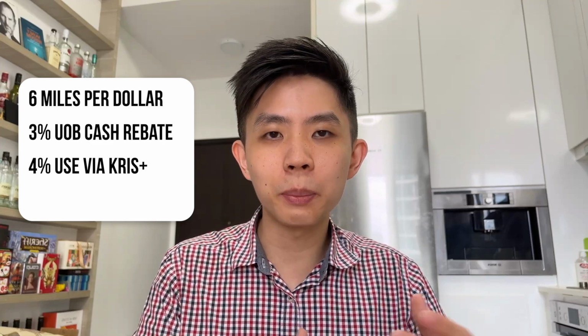And even if you're not that into miles, you can actually use this card's earn rate to get you 3% cashback. Now that may not be very fantastic, but the miles you earn can also be spent on things like Chris Plus, and therefore the earn rate is now closer to 4%. And if you use your miles as cash on Singapore Air or Scoot flights, you can get as much as 5.7% from this 6 mile per dollar earn rate.